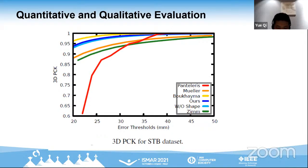The proposed hybrid, our work, is a hybrid. We also combine the proposed hybrid methods with a baseline without a shape. It is shown in the green one. Without the shape, we only optimize the hand pose.